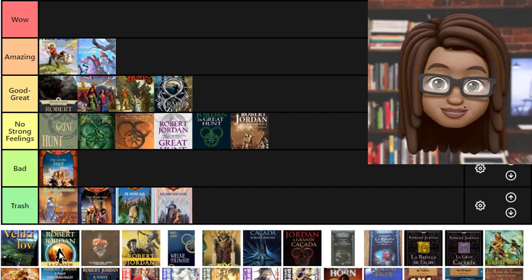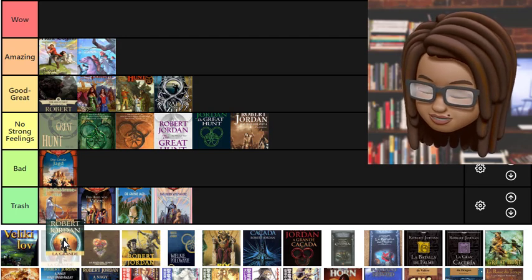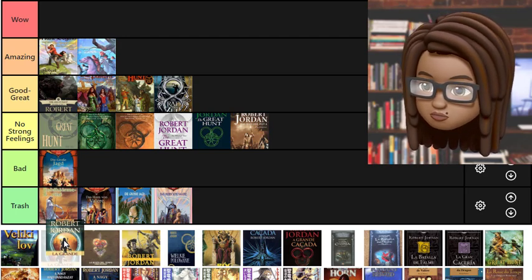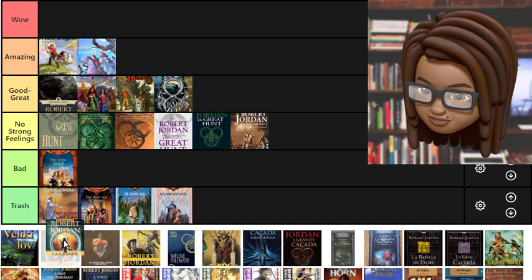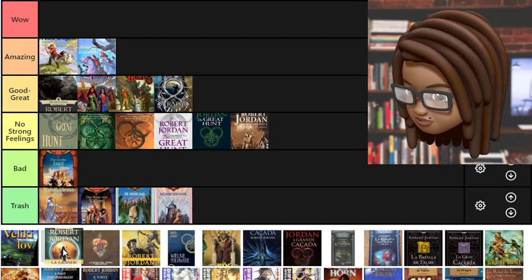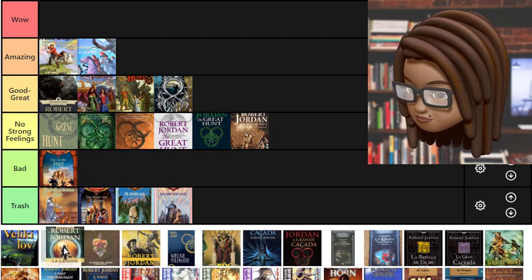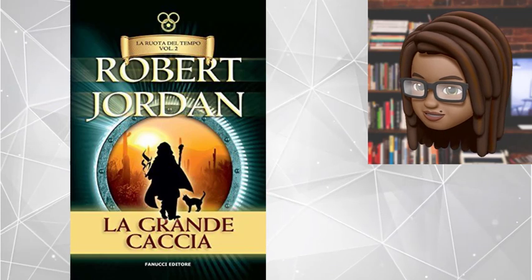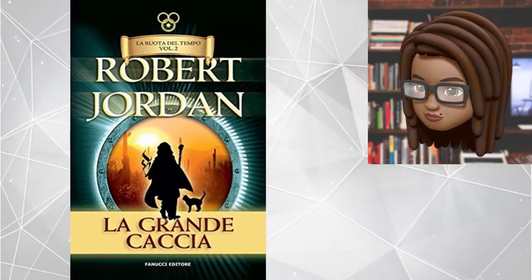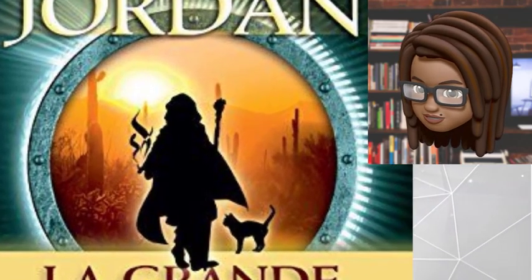All right, next up we've got the Italian editions. And again, if you watched the Eye of the World, you'll recognize this reminds me very much of another version of the Italian editions, but I haven't really looked at the image here yet to see what it is. I'm going to guess that's a person with a horn in it, but okay, let's take a close look at it. All right, here it is. Here's the Italian version. We've got Robert Jordan, The Great Hunt, and what the hell?